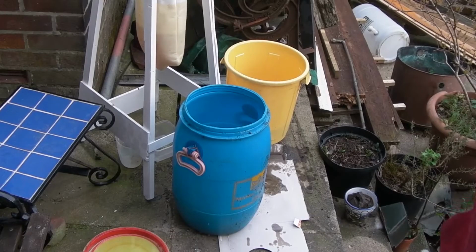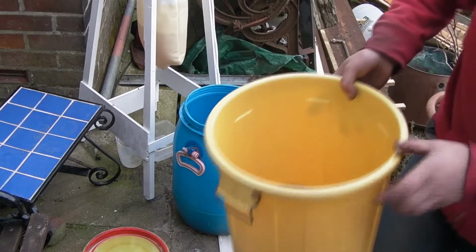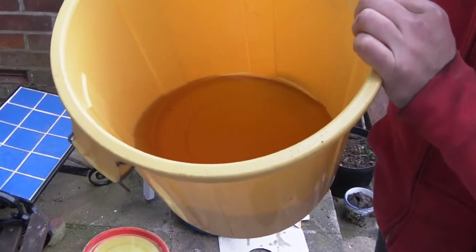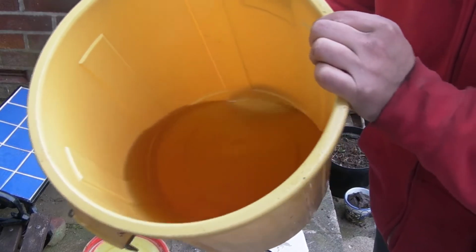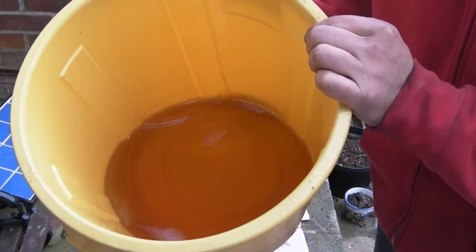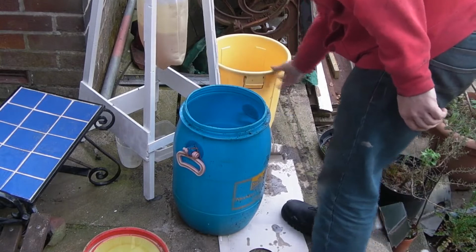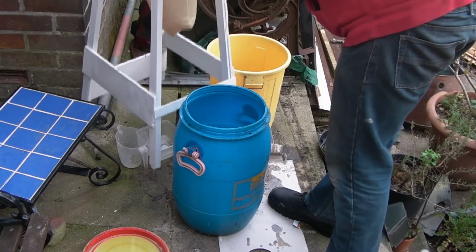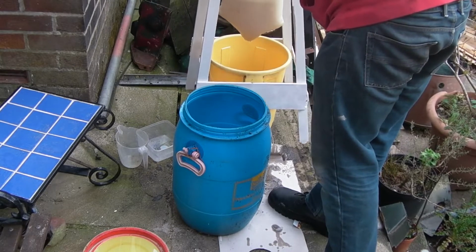Right, okay, this has been running for just over an hour now. I've just taken it off so I can show you the result, and basically that's what we end up with. Now, as you can see, there is no impurities or anything in that. That is lovely, thin cooking oil, vegetable oil in there. Now, I'll put this back for now because I can leave that running for a couple more hours until the rest of that that's in the filter there has run through. There we go.